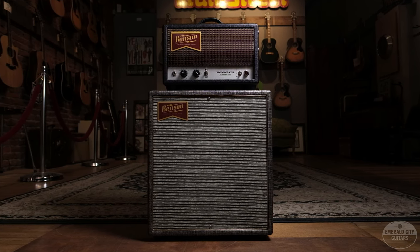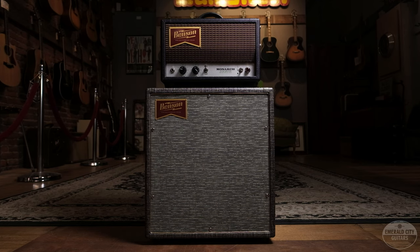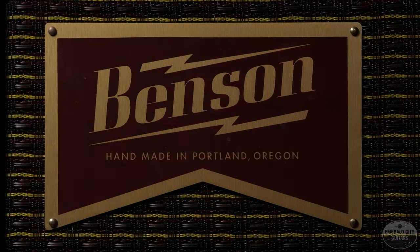Today he was running it through this pre-owned Benson head and cab that I just got in. It's hard to get anything Benson right now, so I was really jacked about getting this in here. This is the 20 watt Monarch head, no reverb, so it's a really spunky amp. Sounds fantastic through this Benson 112 cab. So without further delay, take it away, Karl Van Der Velden.